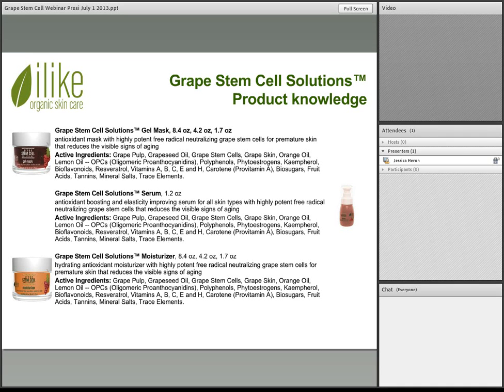This is a hydrating and an antioxidant moisturizer with highly potent free radical neutralizing grape stem cells for premature skin that reduces the visible signs of aging. Your active ingredients are grape pulp, grapeseed oil, grape stem cells, the grape skin, the orange oil, and the lemon oil, and of course the antioxidants and vitamins and nutrients and phytoestrogens are going to be consistent with the rest of the line. This will be a neutral texture or a medium textured type of a moisturizer.